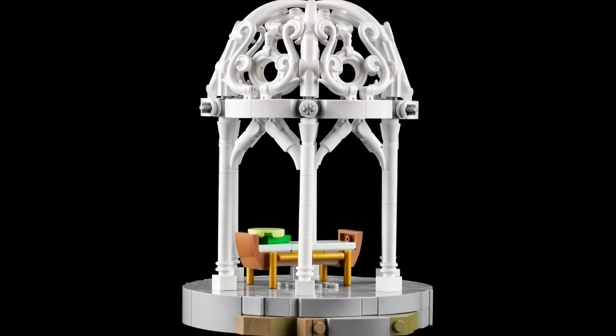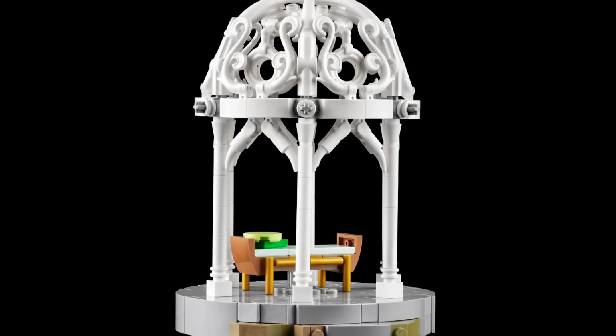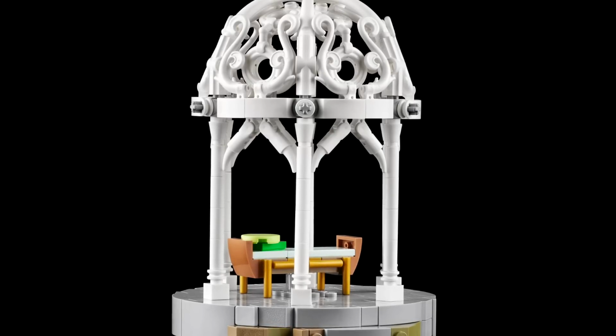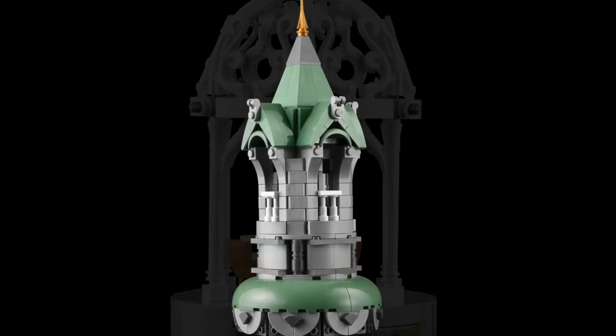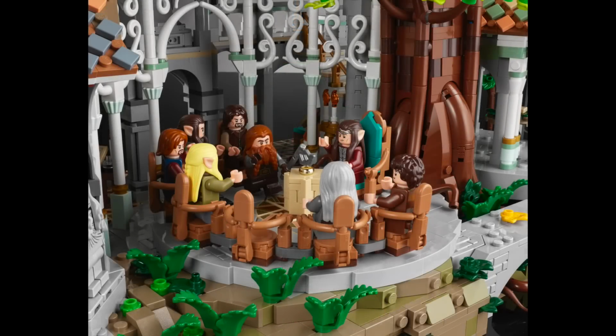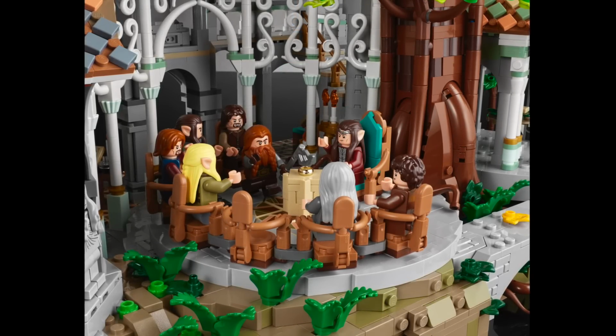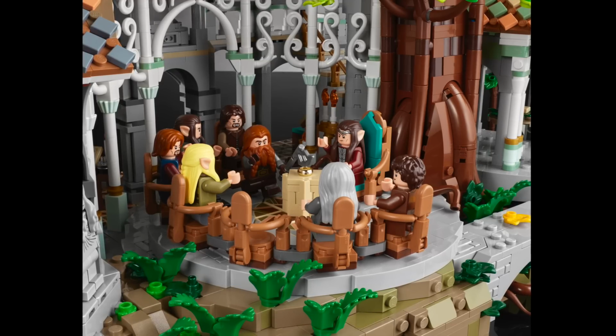Look at this intricate little pagoda type building here. That just looks phenomenal, the way that it's built. Just having those very nice intricate little details. Of course, the top tower as well. Everything is fully detailed up here, which is so good. And would you look at that, Gimli has the option to have hair or a helmet, which is great. Did not show that in the figure images, but it's really cool to see that here.